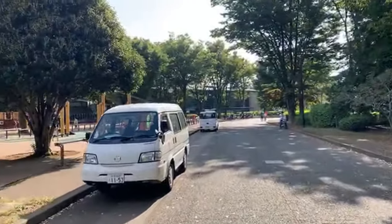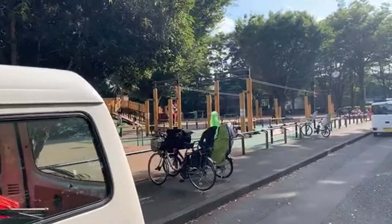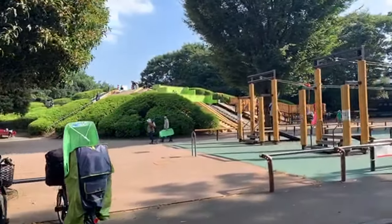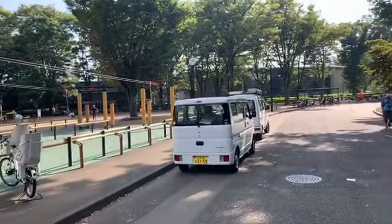Okay. Oh, that's a pretty cool climbing area. You got a slide at the end. You start over here and you climb all kinds of stuff. That looks pretty cool for kids, man. That's all right. Damn.